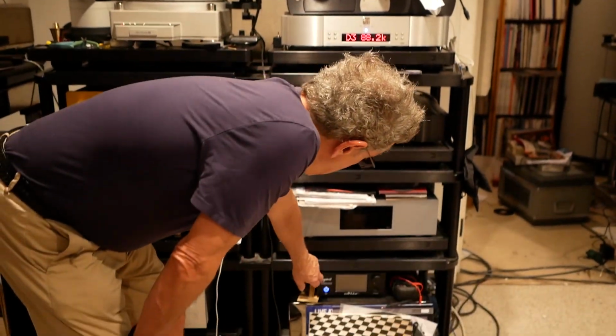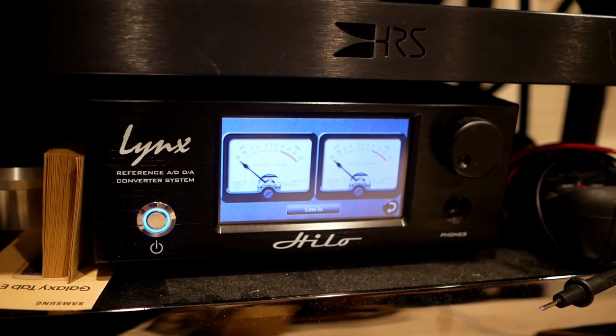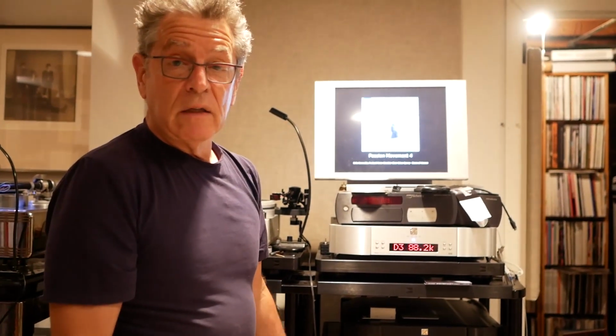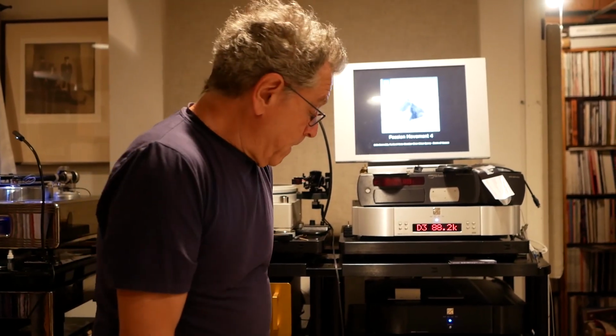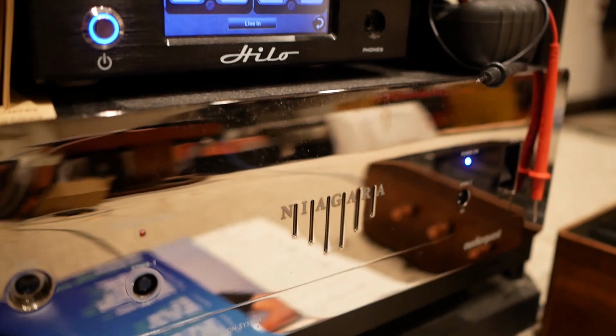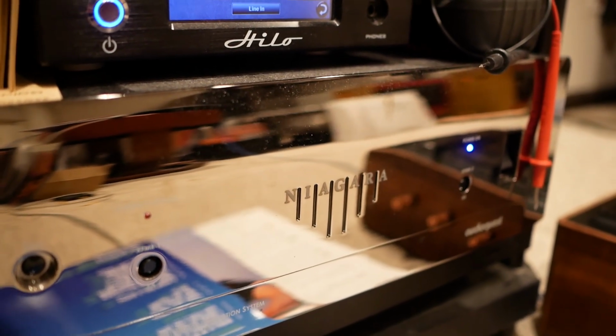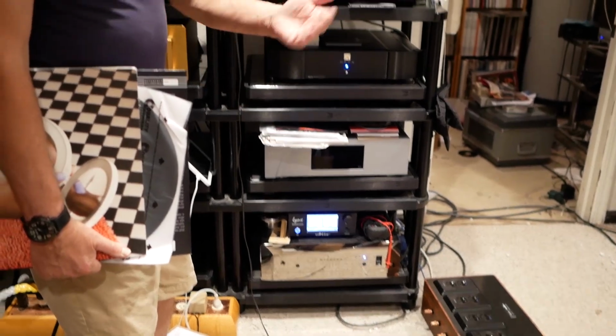And then down below, I have a Lynx Hilo A to D and D to A converter I use to make recordings off of vinyl. And it's a really great studio piece. It's like $2,500. Works great. I own that. And then below that, I have a Niagara 7000 from Audio Quest. I don't own that. Nor did I own the Shinyata stuff that I had before, which I think is great stuff. I think this is better.